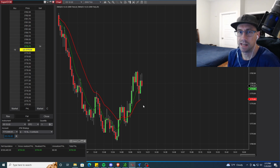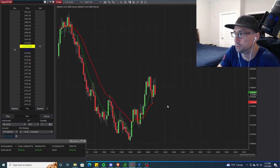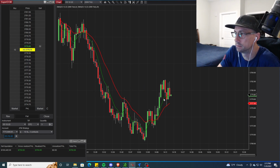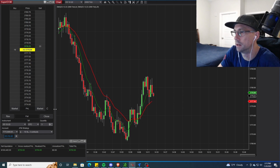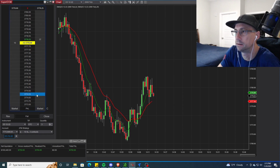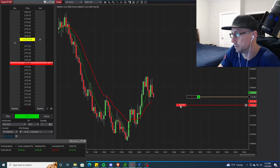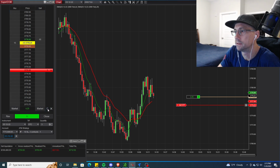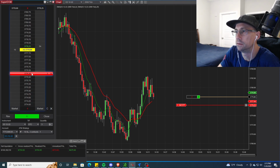So today is not the best day to use this strategy, but this is what you're looking for. So again, the 8 EMA is the green line. That's exponential moving average, and then the red line is the 20. So I am going to get in here small. Order filled. And I'm going to move my stop a little bit, just in case it goes the wrong direction. I don't want to give it too much wiggle room.